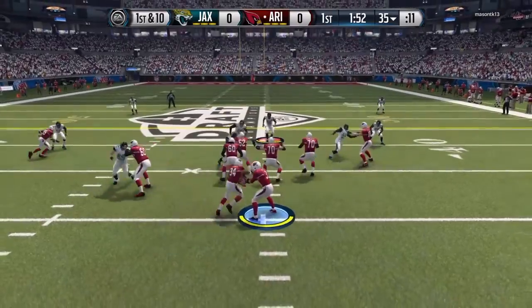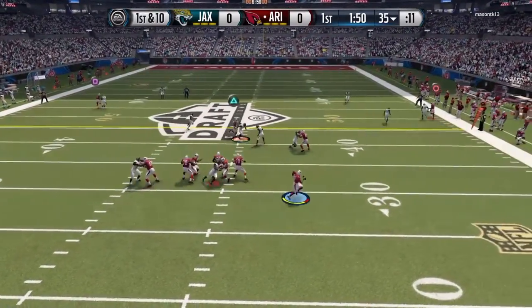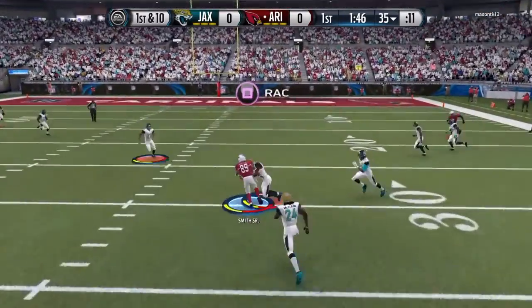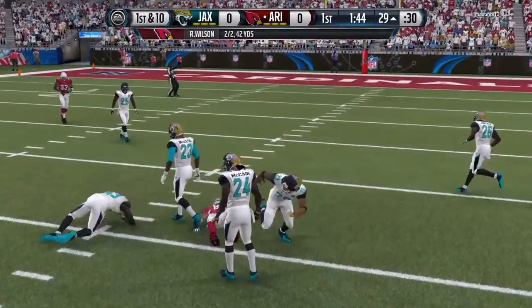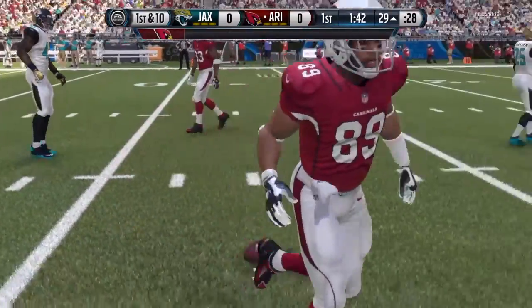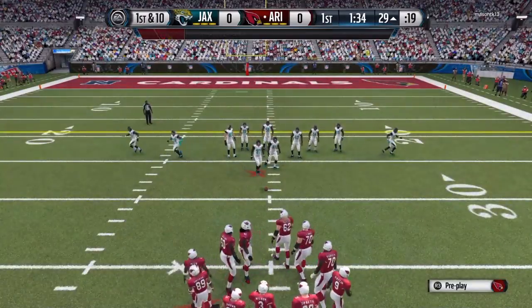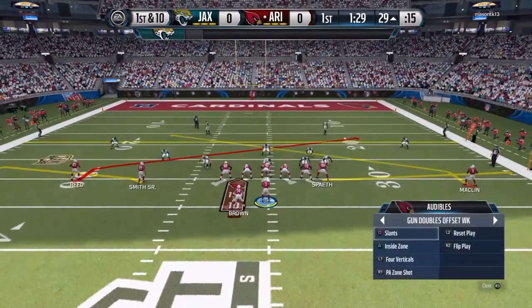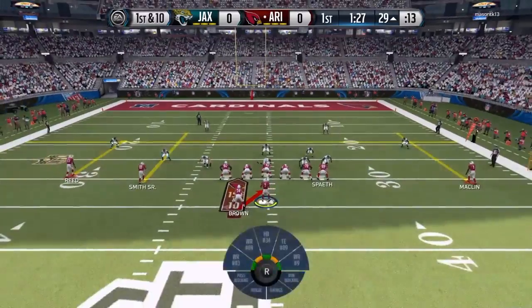First down at the 35. Wilson's gonna scramble. Steve Smith with the grab. From just inside the 30. That was a big gainer. Now it's time to back it up.